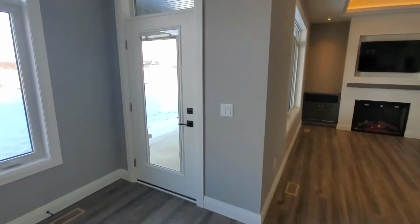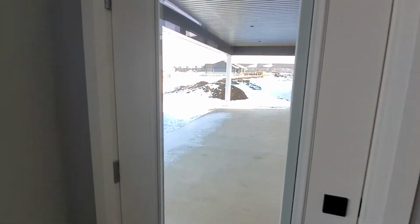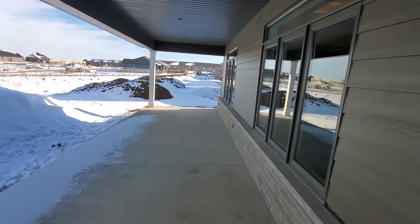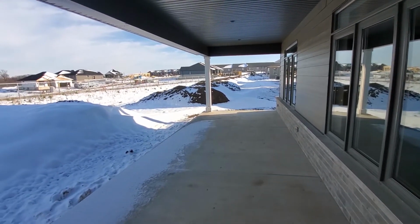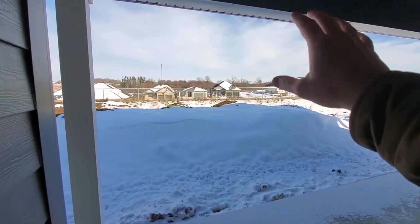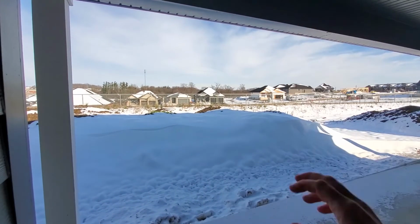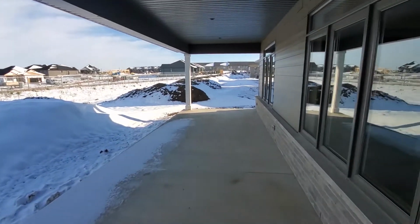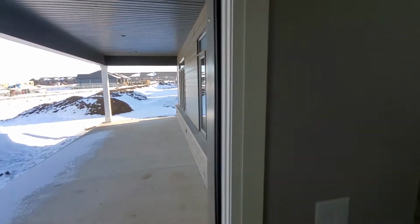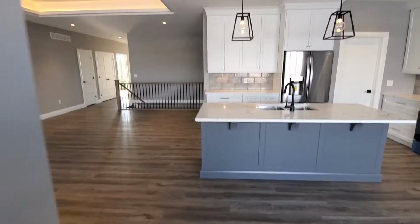And then just beyond the dining room here, we've got a nice covered porch, which I'll just show you quickly here. So this will be a nice spot up on this covered porch. It's a good size here, and then it overlooks the subdivision and beyond that the valley. So it'll be a nice spot to sit up here on a nice summer day, which today is not. There's snow on the ground.